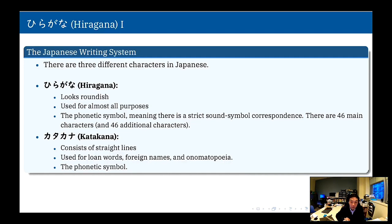Today, I'm going to talk about the Japanese writing system. This is the first one of a multi-part series. The Japanese writing system is actually very complex. In fact, Japanese may be one of the languages with the most complex writing systems among any human language. The problem is we have three different kinds of writing systems, and we use those three different systems in one single sentence. So if you see a Japanese sentence, it has a mix of different characters.